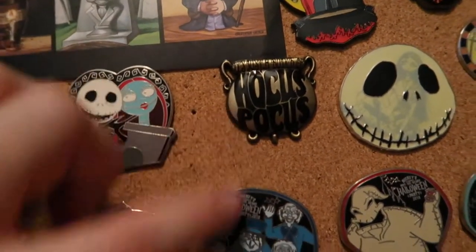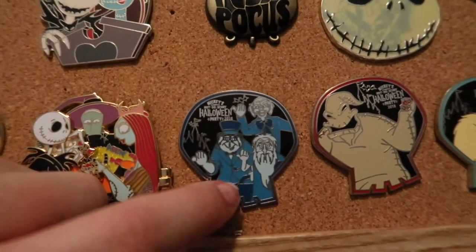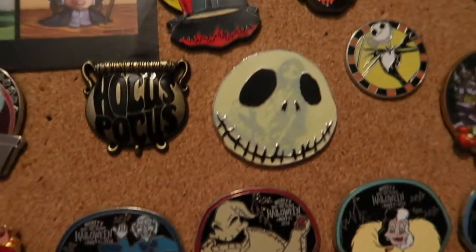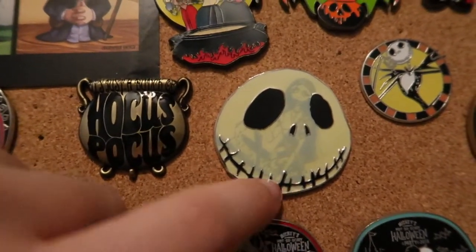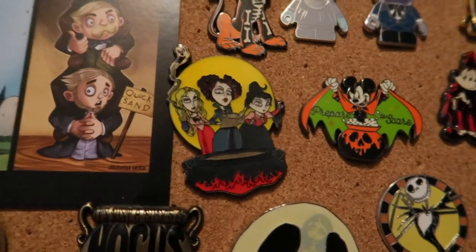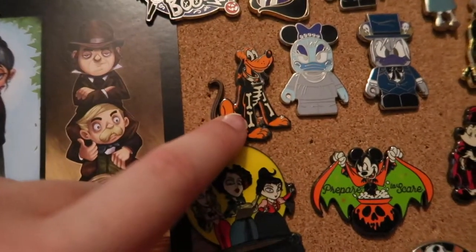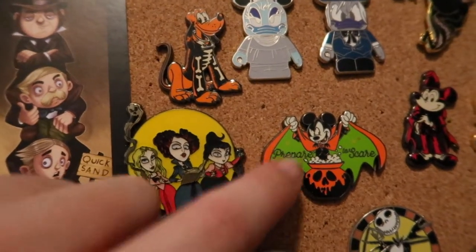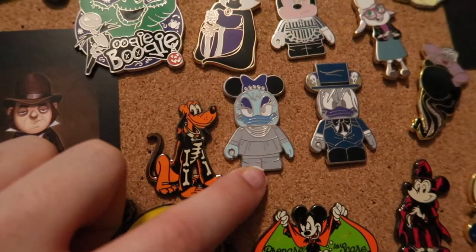Hocus Pocus Cauldron. We have one of the mystery pins from Mickey's Not So Scary Halloween Party of last year. We got an Oogie Boogie one. We have an open edition pin of Jack Skellington. It's got Sally in the back there. It's really awesome. Another Hocus Pocus pin. We've got Pluto in his little skeleton outfit. So cute. Got this Mickey that says, prepare to scare. We've got Donald and Daisy. This is from a Haunted Mansion mystery pin set.